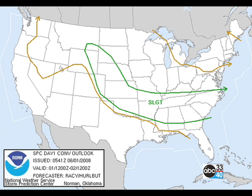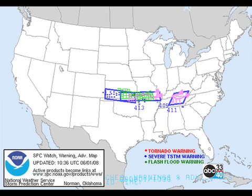Storm Prediction Center outlooking a large band along that frontal zone for today for the possibility of a slight risk of severe weather. And currently there are, it looks like, hard to tell exactly the number here, but I think there are 3 severe thunderstorm watches in effect across central and southeastern United States.